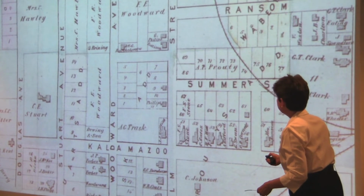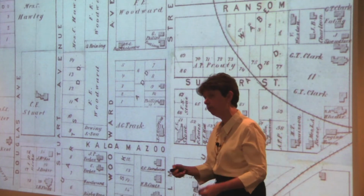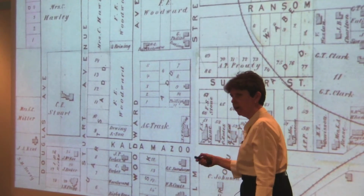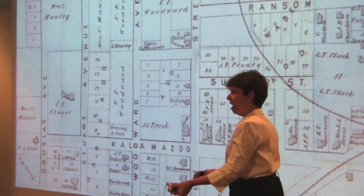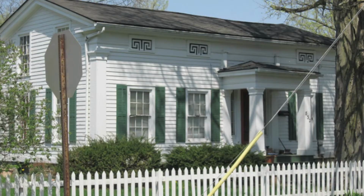Now it's interesting because that house was moved to make way for that house built by Frederick Woodward, and you can see who owns a lot of the property in this area is Frederick Woodward. So it makes me curious about whether Woodward moved the house and then gave them the land for it. I don't know, but there you have the Bartholomew house right there.